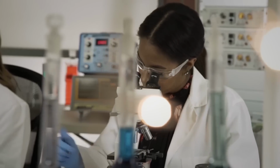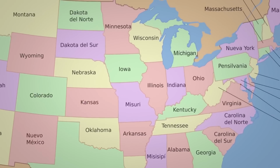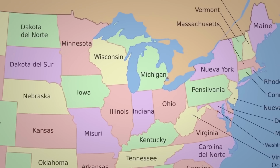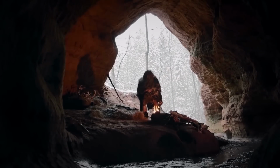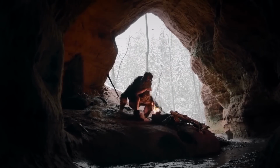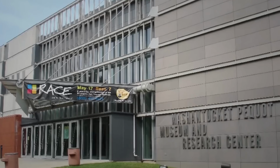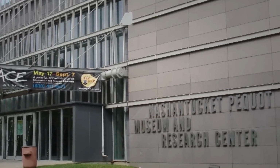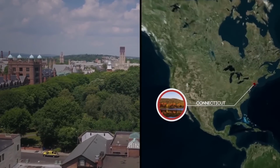Researchers took a hard look at the rock tools to better understand the artifacts. What they discovered is that the stones used to make the tools came from as far away as Pennsylvania and Maine. The Paleo-Indians were more nomadic than previously thought, probably returning each season to their encampment in New England. To learn more, be sure to check out the Mashantucket Pequot Museum and Research Center in Connecticut, USA.